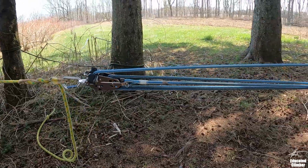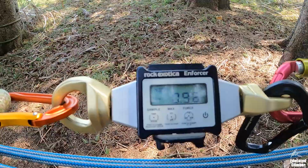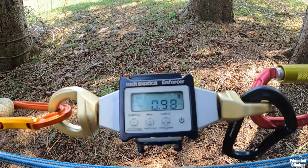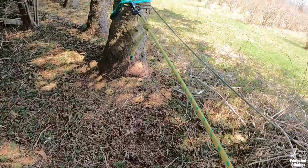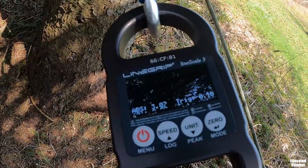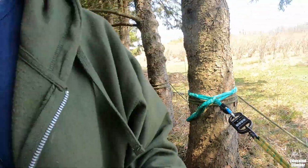All right, so let's hook this one up to a load cell, and let's measure the actual efficiency of this Shaefer Marine 5-to-1. Okay, so this is the Shaefer Marine 5-to-1 with an input of 0.98 kilonewtons. Gives us an output of 4.15 kilonewtons. Okay, so not bad. We have two more to test, all right?